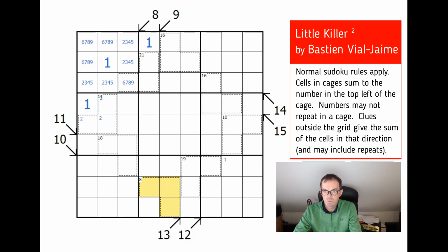An 8 cage must contain a 1. Why is there a 1 over there? I didn't mean to put a 1 there. Let's get rid of that. Okay, so what do I do next here? 11 and 10, that's 21, so maybe I have to use this. Oh, right. Yeah, I think I do.